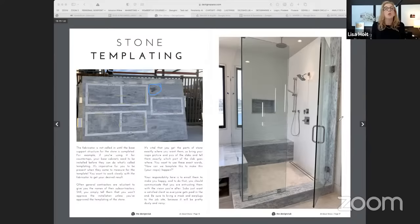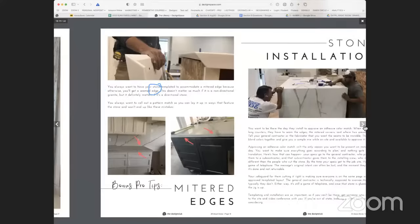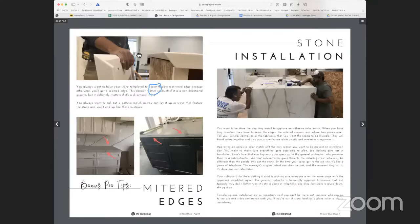I was very clear on mitered, straight edge, how many inches, and Nate actually did drawings to show exactly what we wanted it to look like. Nate, he's so good. I love him.